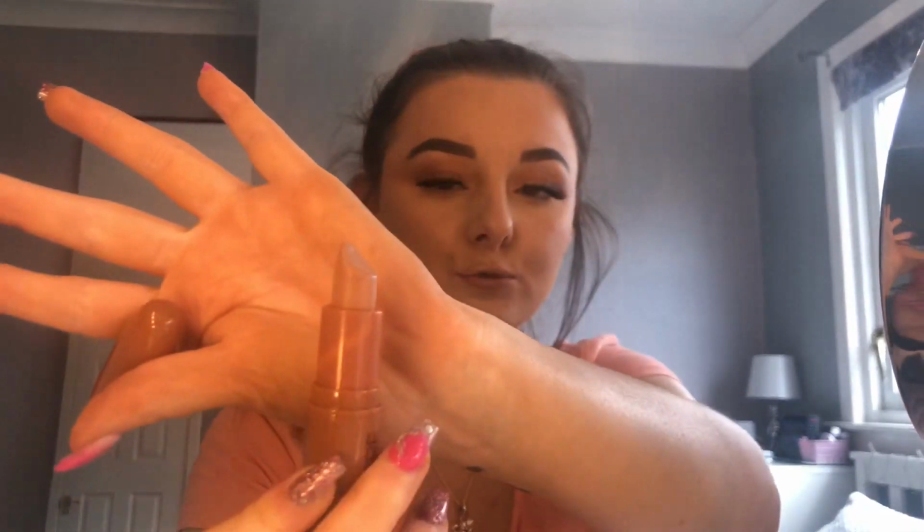Oh, wow. Okay, so then what I like to do is just do the same on the other side, but I like to go that way around. I've got two little things and then just a little bit in the middle, just like that. So then what I like to do is go in with Primark lipstick shade Latte. This is the Lustre. I think that's how you spell it. It's like a little nude colour.